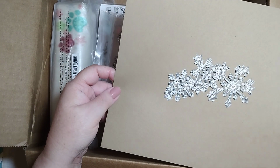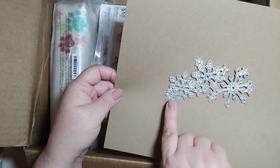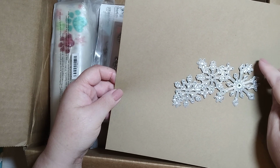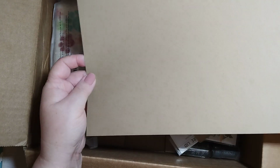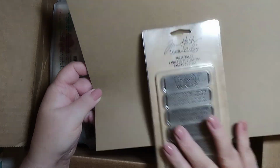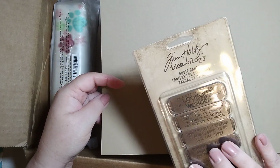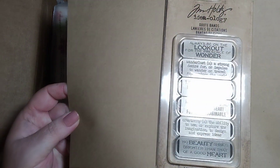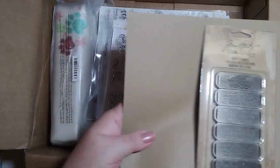And here's a snowflake die, which has multiple, and it looks like they're attached, but I bet you could unattach them if you wanted to. This is awesome. And then here's the Tim Holtz. This is quote bands, and I'll just hold that there if you want to see what they say.